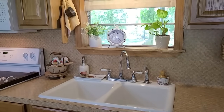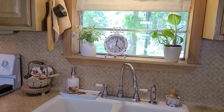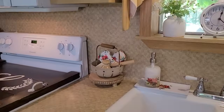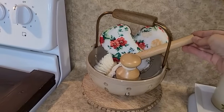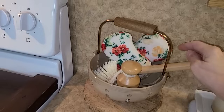Okay, so here's my little sink area. I put my plant up there just to get some sun. We finally have a sunny day today, but it may not stay, but let's see if I can revive it with a little bit of sun. Now, I did not do anything with this little vignette here. I love this. This is a little berry bowl from Target, and then just a couple of scrubbies that I've never actually used. I just use them for decor, and some Pioneer Woman sponges.